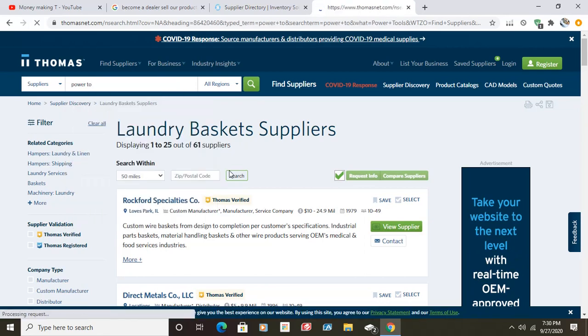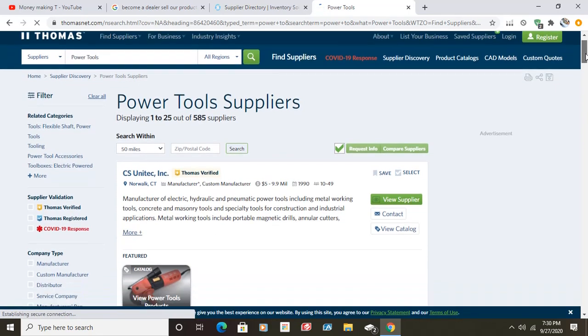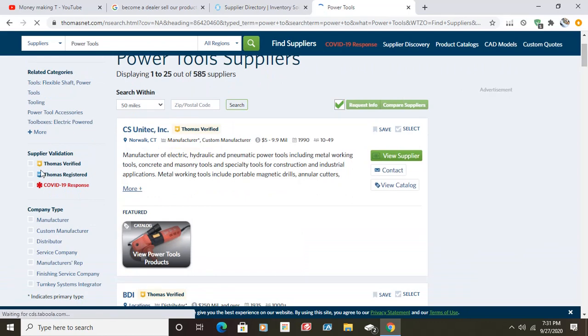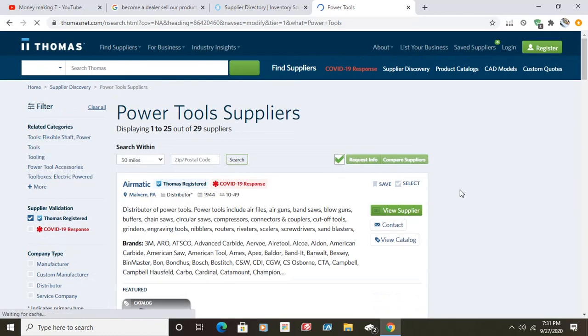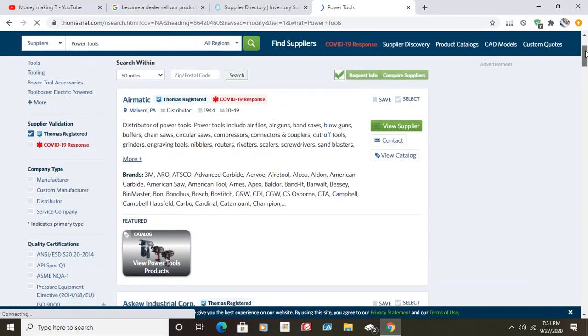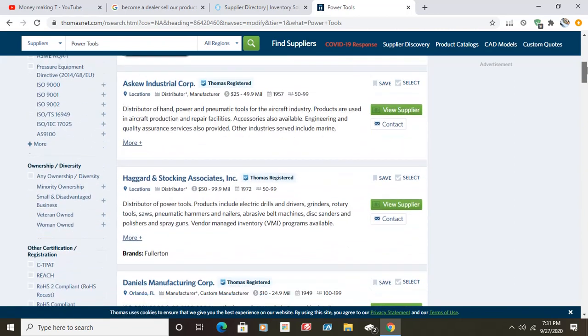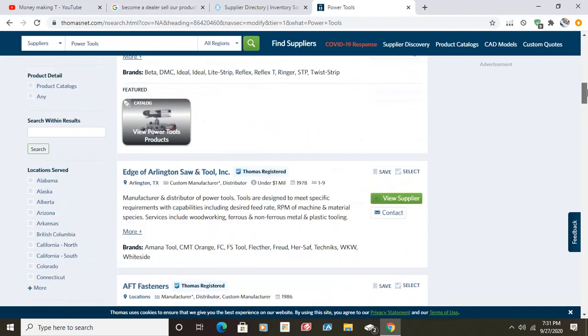Getting to the season where you're buying gifts for different people. A lot of times people do like new hardware for their shop or whatever they're using, maybe their business. So you can click on here, registered, and search them by that, so that you know these guys are verified by this ThomasNet website. It gives you a better idea which suppliers you can deal with that have been used before. They've been vetted through this website to make sure that they are up to par working with their different people.